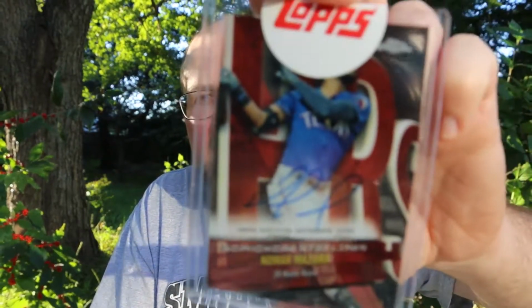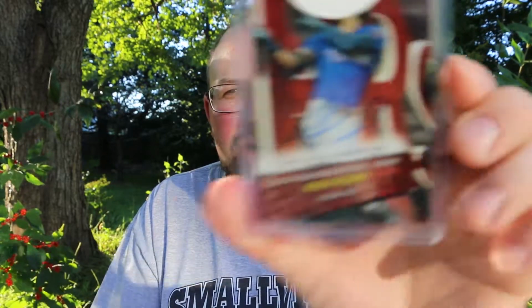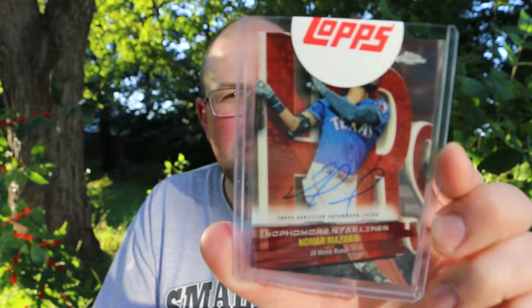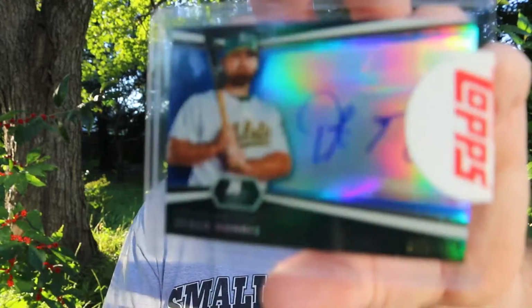Numbered to 99. These are tough. I think these are one per case, I believe. I know I got Trea Turner in one, and this is Mazara. It's not a great checklist, this particular set. And standard Topps now, they're sending out extras with everything. This is a Derek Norris numbered to 199.